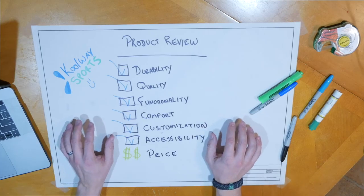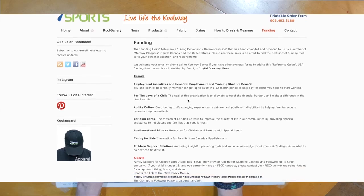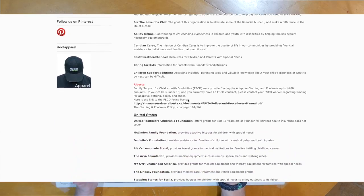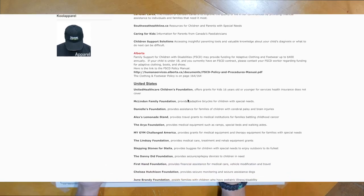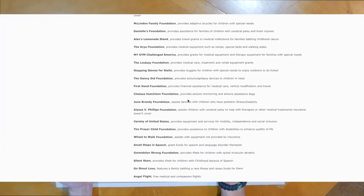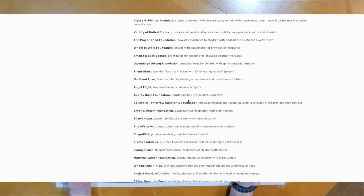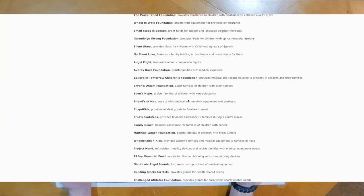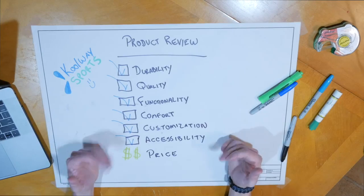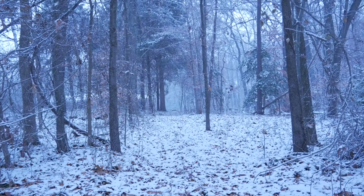But if this coat is out of your price range, they have a funding page on their website right here. You can scroll through this, and there are tons and tons of resources that you can reach out to. And if you don't see a resource on there, or if you're not having any luck with them, some families have done a small GoFundMe campaign before a birthday or a holiday coming up. Just being able to get some of the funding together to get one of these coats is definitely worth it.